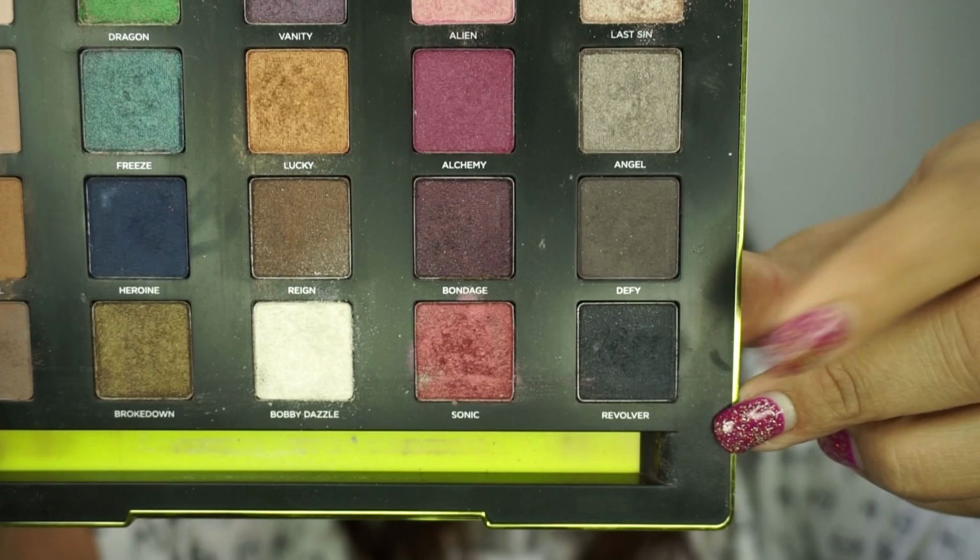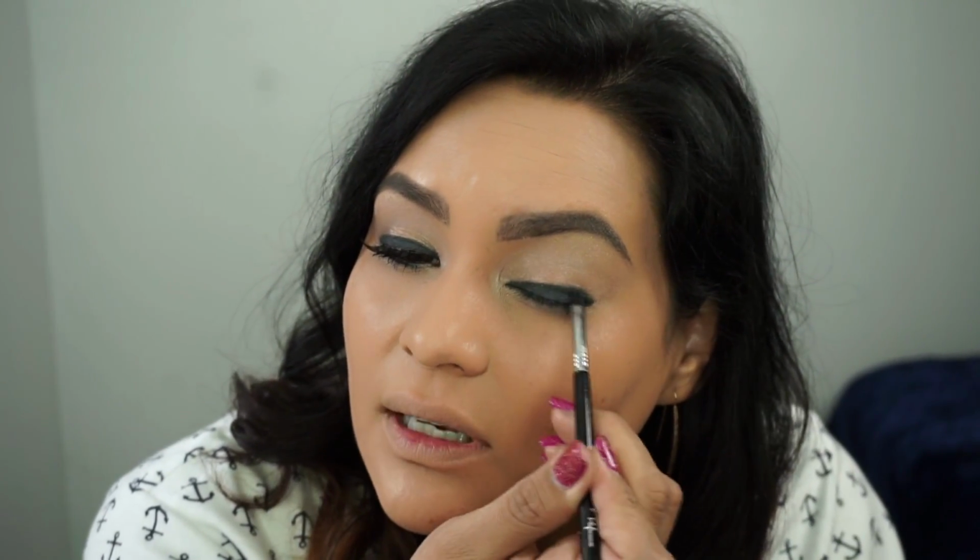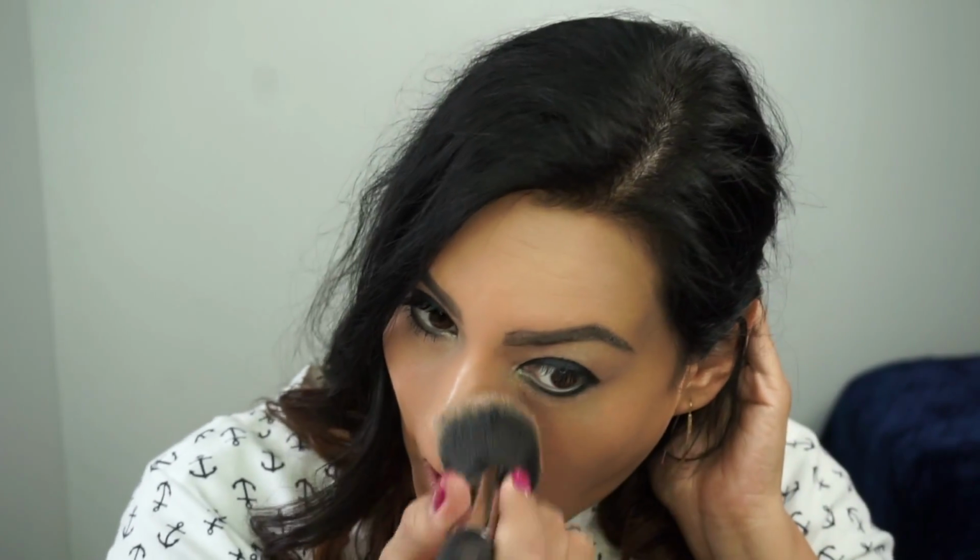So next I'm using the Sigma Smudge E21 brush to use that Revolver color, which is a really pretty metallic black. And we're going to just be covering the liner with that black shadow to make it more black and give it a little bit of glimmer. And then also use that color Revolver on the bottom too. And as pretty much always happens with black, you will get a little fallout. So just use a little brush and try to get rid of that fallout as best you can.